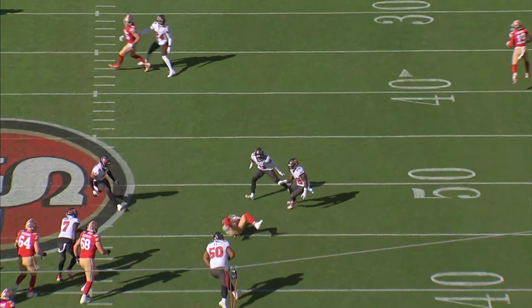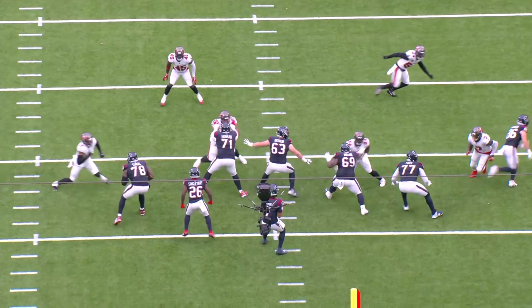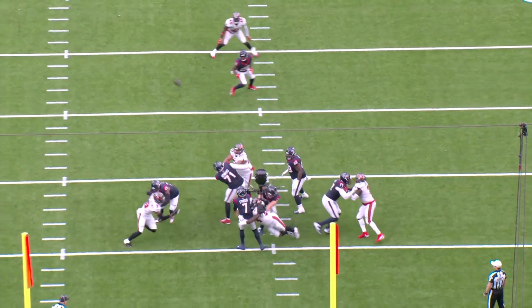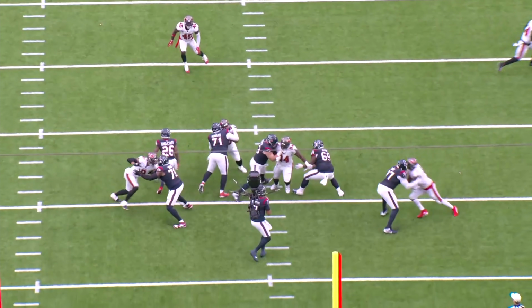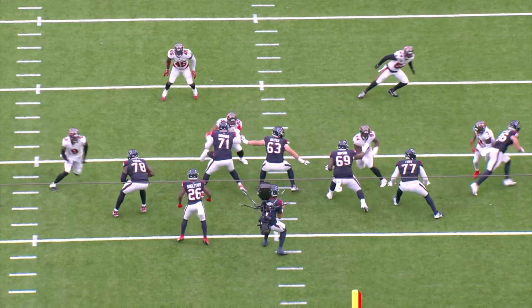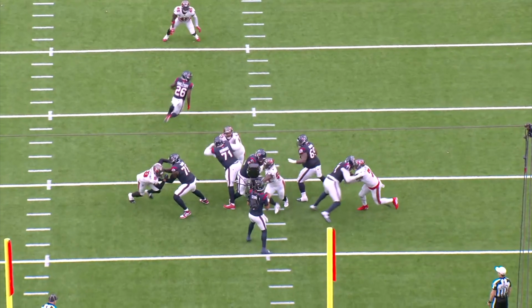Same move here against Houston. Again, you see him fake the cross chop to the outside hand. Once the tackle punches, he pulls his hand back and then loops back around and swipes the inside hand, swims over the top, splits the double team, forces an inaccurate pass from CJ Stroud.